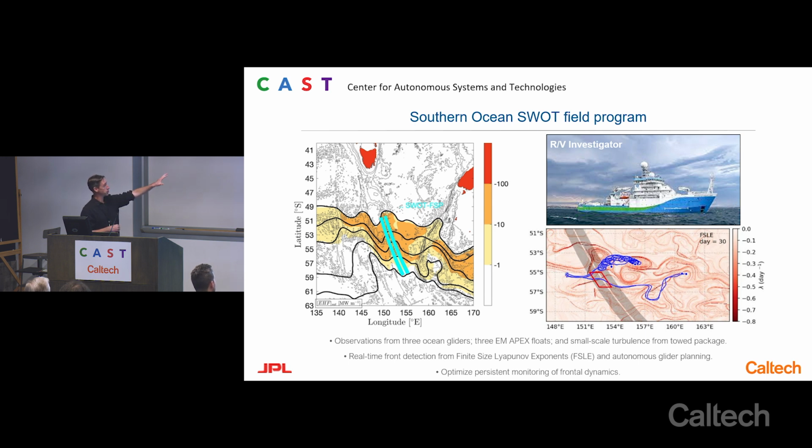So with some colleagues in Australia, we are going to a region of the Southern Ocean that's a very energetic region. So on the left-hand side here, this is the Antarctic Circumpolar Current south of Tasmania up there. The color is showing the intensity of the eddy heat flux across the Southern Ocean in this region. And you can see in the cyan colors there are those, the overpass of the SWOT altimeter swath. And so we'll be working in that region. We'll be deploying the gliders from the Australian research vessel, the RV Investigator. As I said, that cruise leaves in just a couple weeks' time.